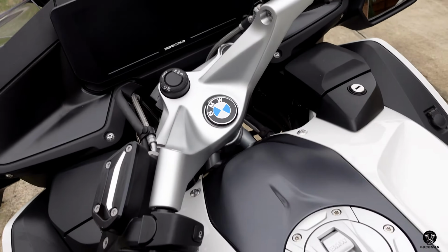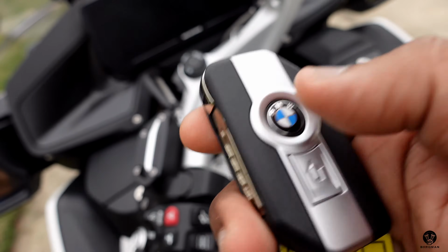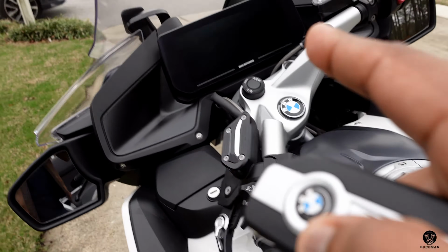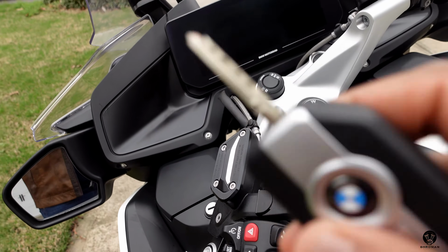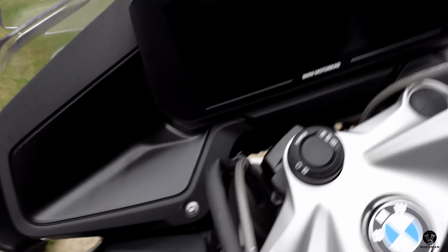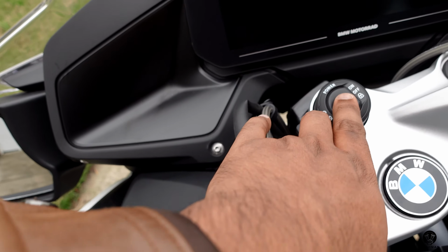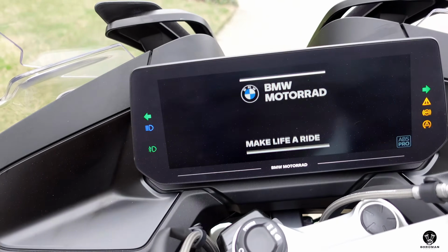Since it's a Beamer, it's got keyless ignition. This is the key for the bike. You can lock and unlock from here. This also has anti-theft, so you can arm it. You have a little key just in case your battery dies and you want to access stuff around there, you can do that. This is your ignition of sorts, so you press it as long as you have the key on yourself. Let's take a look at this dash as it pulls up.